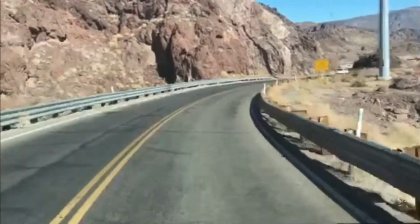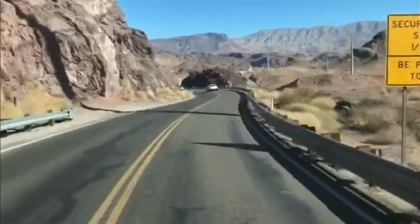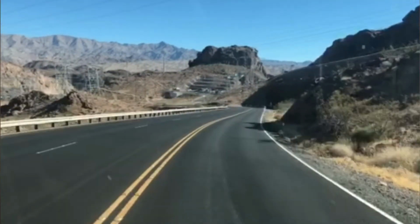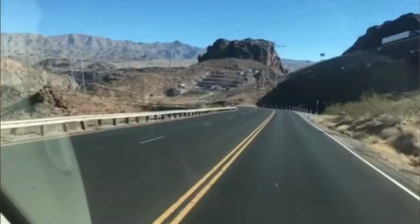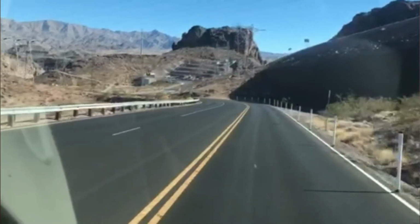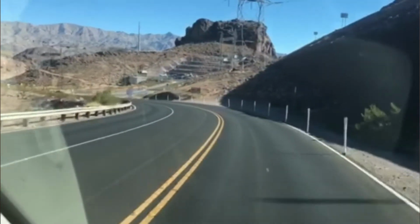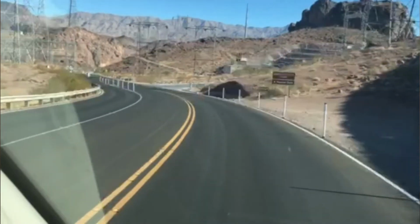Do you know that an entire city, Boulder City, was constructed to house the 5,000 workers to build the dam? In fact, it took over 21,000 workers to build it, and the average number of workers per day was 3,250.